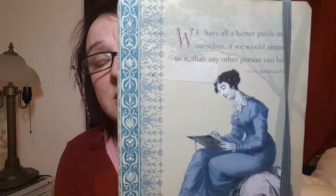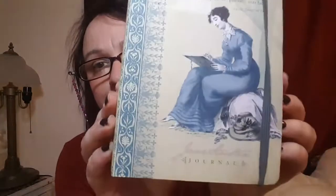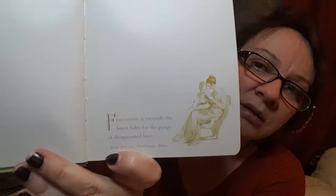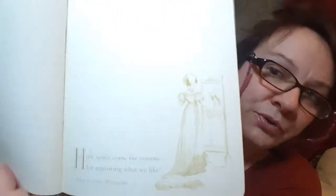Now, my next thing is the one that had the sticker on the front. I'm very upset about this because this is a Jane Austen journal, and I'm really upset that they put this on the front because now this is ruined forever. This is a pristine journal, and it is just a lined journal. However, throughout the journal, there are Jane Austen quotes that you can see. But it's not on every page, so you've got to flip through and you'll see.